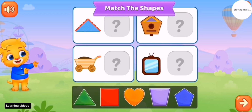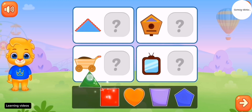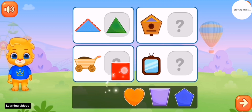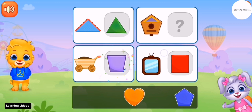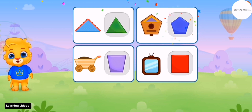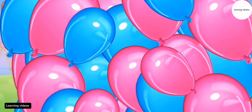Match the shapes. Wonderful! Woohoo! Pop the balloons.